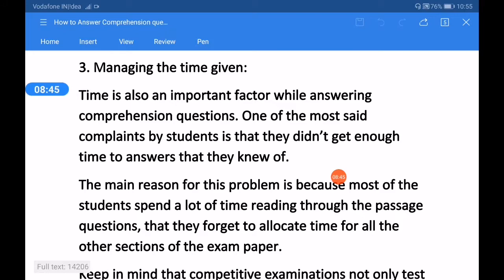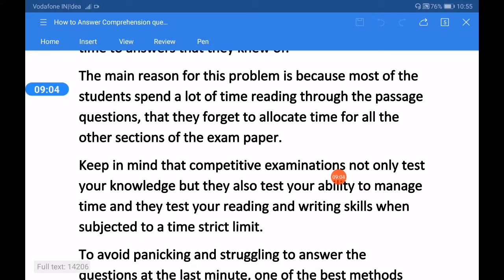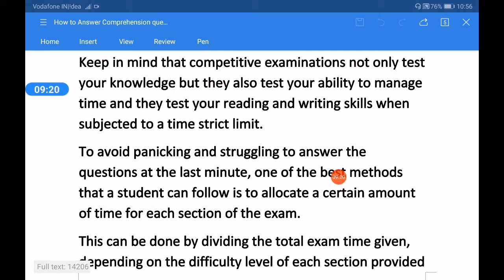Point number 3, managing the time given. Time is also an important factor while answering comprehension questions. One of the most said complaints by students is that they didn't get enough time to answer that they knew of. The main reason for this problem is because most of the students spend a lot of time reading through the passage questions that they forget to allocate time for all the other sections of the exam paper. Keep in mind that competitive examinations not only test your knowledge but they also test your ability to manage time, and they test your reading and writing skills when subjected to a time strict limit.